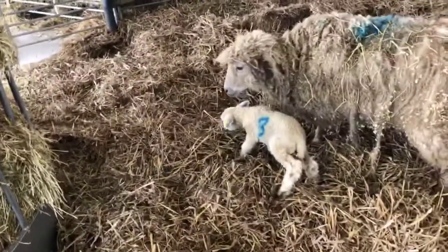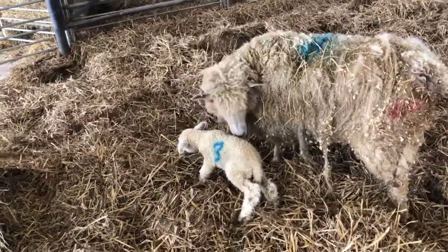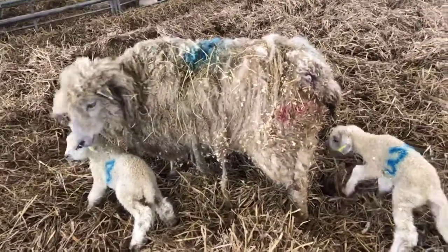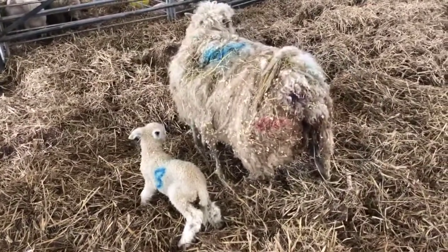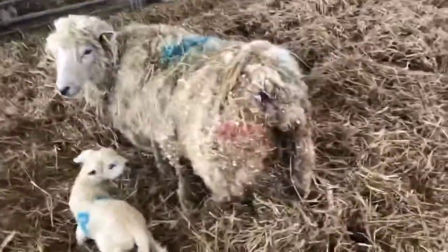So, the eagle-eyed amongst you may notice something different about these sheep than the last sheep that we've done. If you think back to the numbers that we sprayed, you'll see the ewes actually don't have a number this time, and that's because their wool is so precious, we don't want to get it too colourful. But it's okay, because we still know who the lambs are. Here comes number four. Nice. Number four's coming.